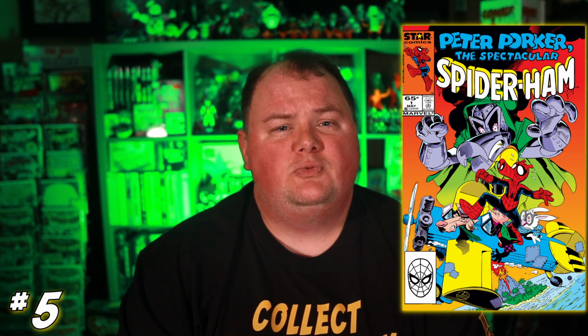Published in May 1985, this issue was written by Steve Skeates and drawn by Mark Armstrong with a Michael Golden cover. Not only was this Spider-Ham's first solo title issue, it's also the premiere issue of Marvel's Star Comics imprint, which was an imprint that would focus primarily on popular children's titles from the mid-80s such as Muppet Babies, Heathcliff, Care Bears, and the Masters of the Universe.